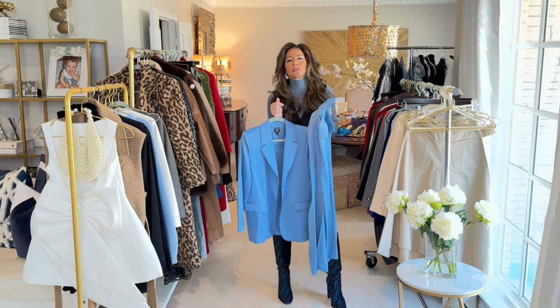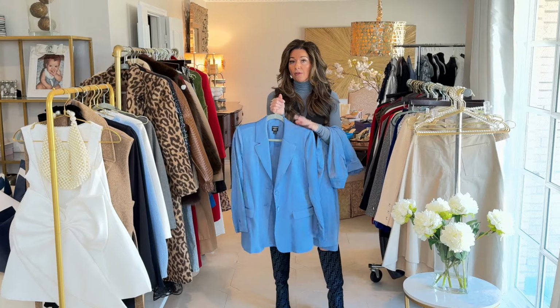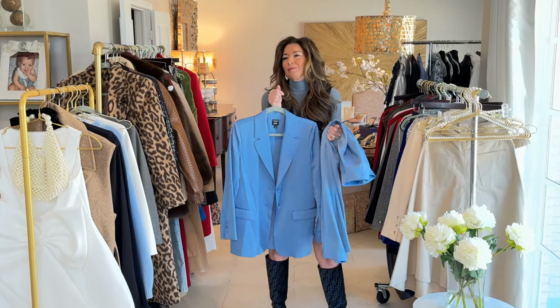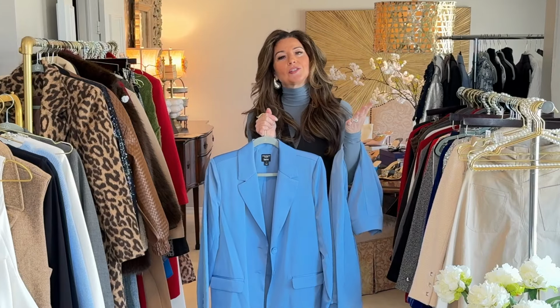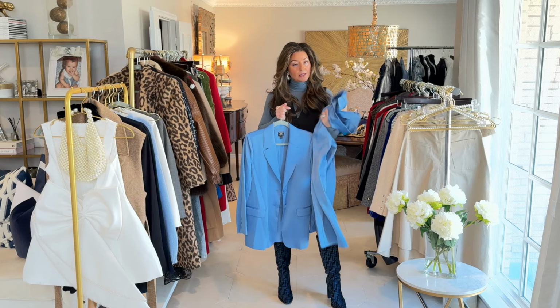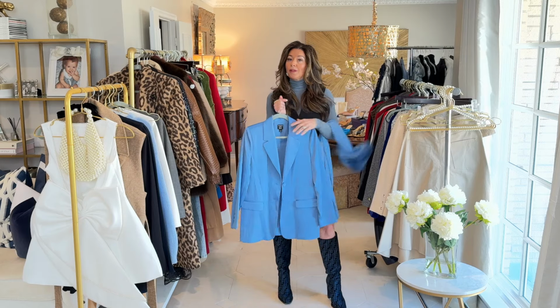lightweight, perfect for spring and summer. And if it's hot in winter wherever you live, this would be perfect all year round. And the color is absolutely beautiful. So this one was really hard to let go, but I have so many freaking suits. It's like crazy. So let me know if I should keep it because you know I love blue, or should we donate it, or should we give to you?